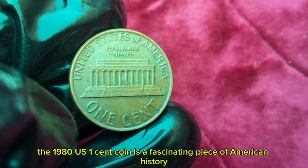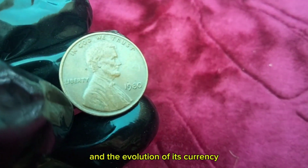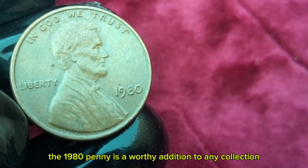The 1980 US 1 cent coin is a fascinating piece of American history, offering insight into the nation's past and the evolution of its currency. Whether you're collecting for historical interest, numismatic value, or just for fun, the 1980 penny is a worthy addition to any collection.